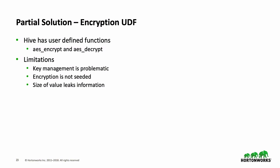Finally, there's a pair of encryption UDFs in Hive. I don't recommend using these, actually. The biggest problem is that the keys aren't managed. You actually end up putting the encryption key in the query itself, and the encryption isn't seeded, which means that given the same key and the same value, you'll always end up with the same encrypted bytes. That's actually a really bad property for encryption, because then people can do joins when you don't want them to be able to do joins. So for example, I may not be able to figure out your zip code, but I can join and figure out who else is in the same zip code, which is often undesirable.